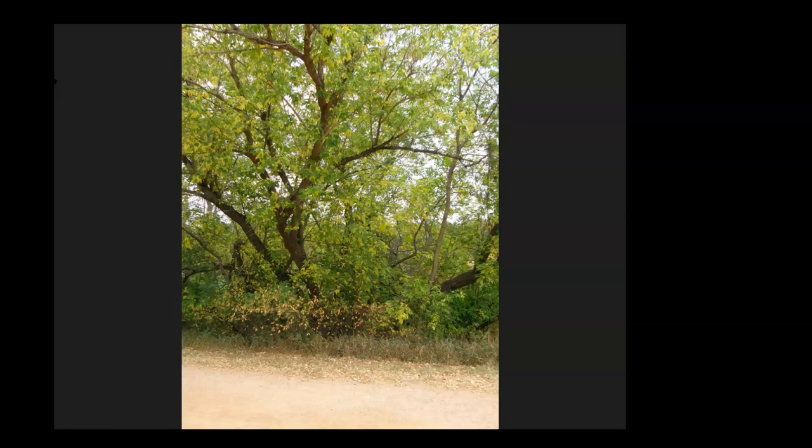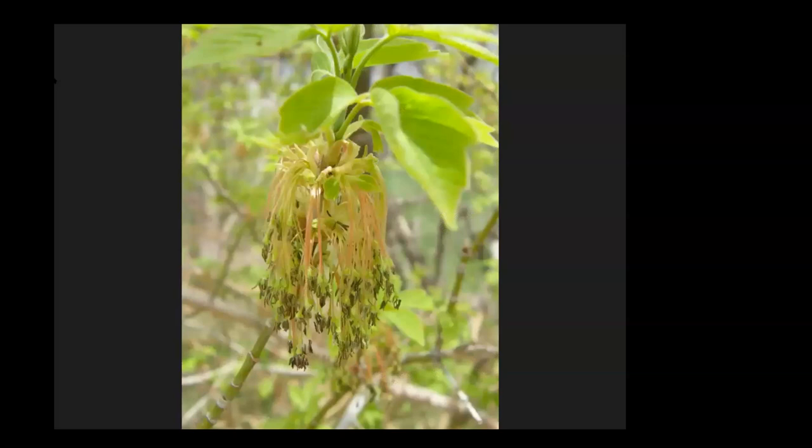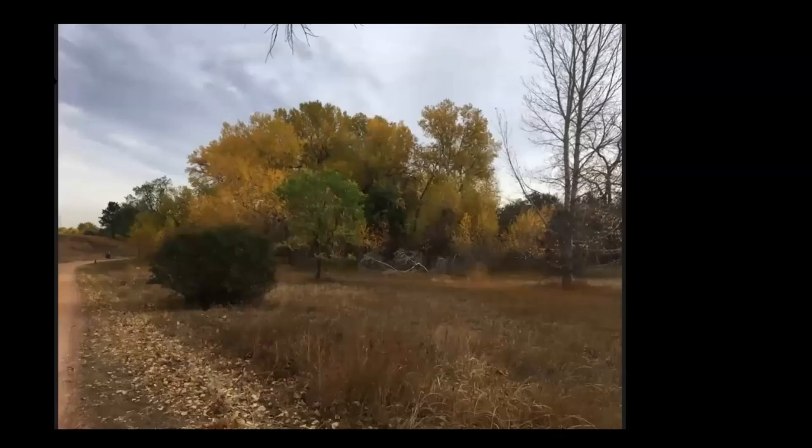Sure I'm forgetting something, but you can get up close and personal to them, which is nice, especially if you catch a year that we happen to have the walk when they're blooming, when the box elder is blooming. Sometimes the ash too. Cottonwoods are a big presence in the park.